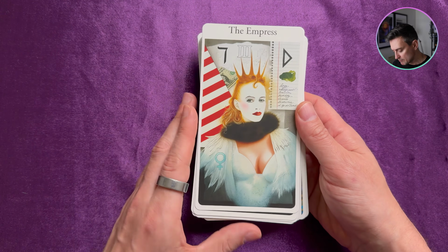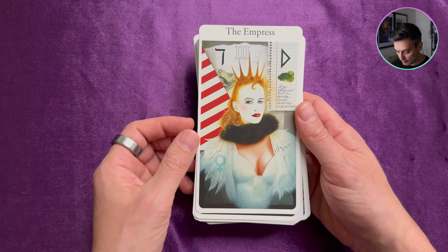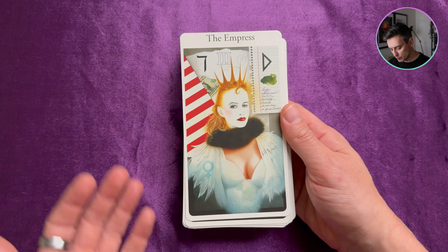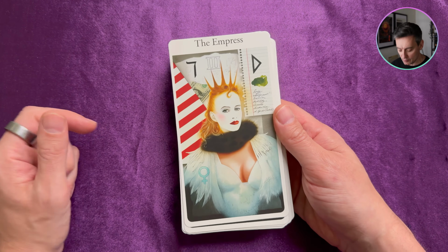But I still don't regret buying this deck, and the reason is the artwork. The artwork here, that's what makes all of it matter. The shipping from Switzerland and waiting for almost a month.